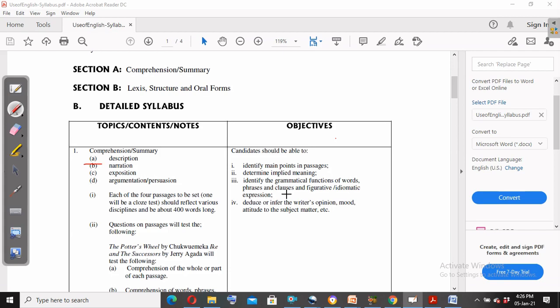You will also discover the keys discussed in that particular video, keys for unlocking a Jamb comprehension passage. You will discover the various linguistic or literary devices that will help you to unlock the passage, decode the hidden meanings in a passage, and be able to answer the questions correctly.